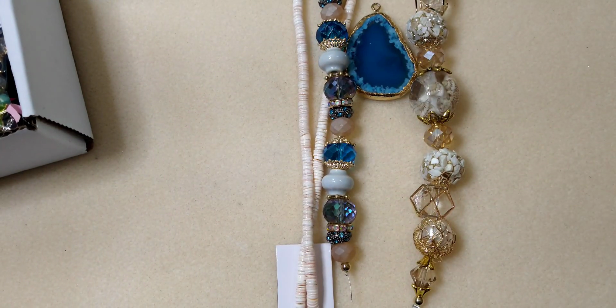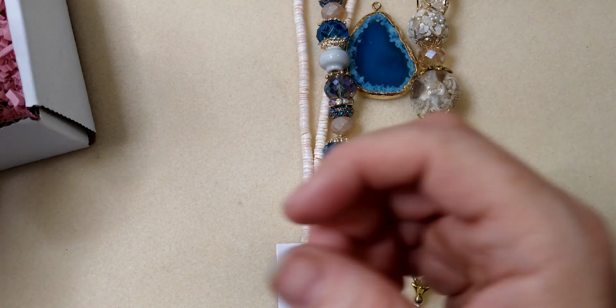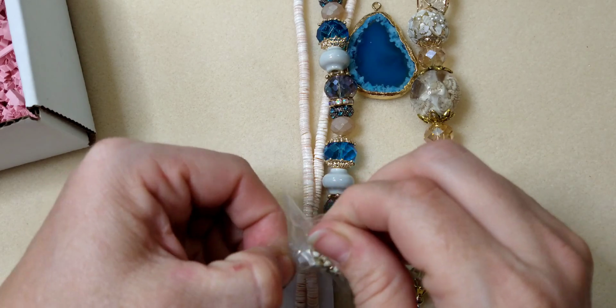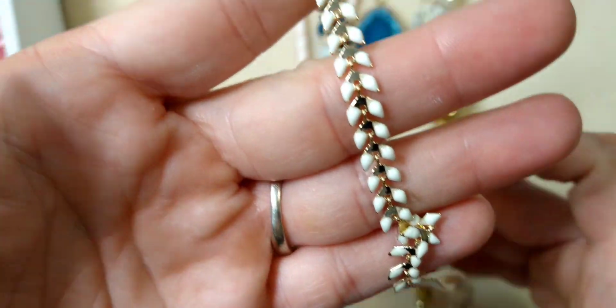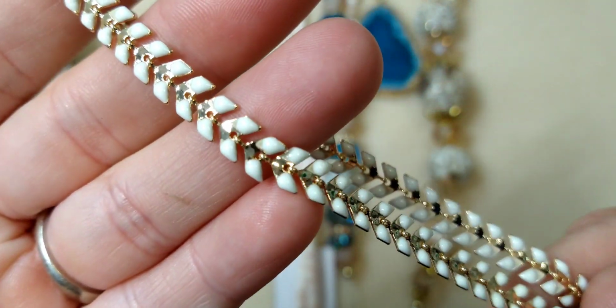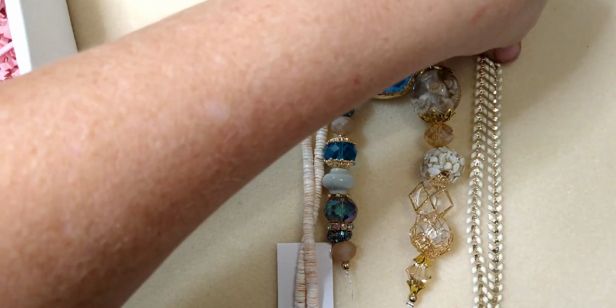All right, and then we have enamel chain in white. That's right here. Oh, this is pretty too. Wow. Gorgeous, gorgeous chain. There that is. It's a glossy finish enamel. It's just beautiful. Look how it looks with all of this. I cannot wait to figure out how to put all this together.